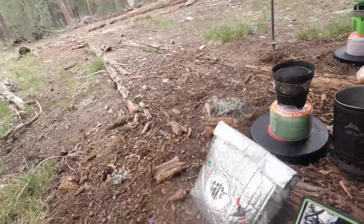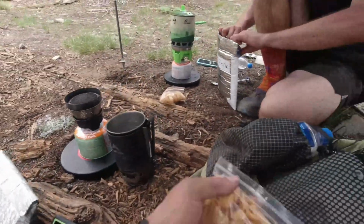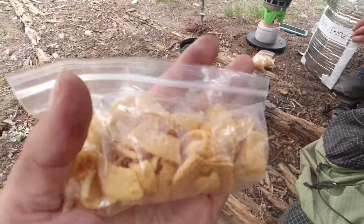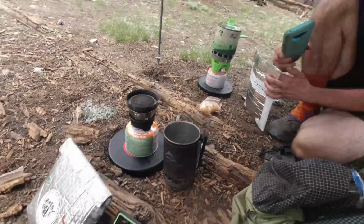I'm actually having the same thing. Mine is actually cooking in the bag right now. When it's done, we actually take an ounce of Fritos that we have packed separately and stick them in there, and this is one of our absolute favorite backpacking meals. I intend to do a video on how to make this later on the channel.